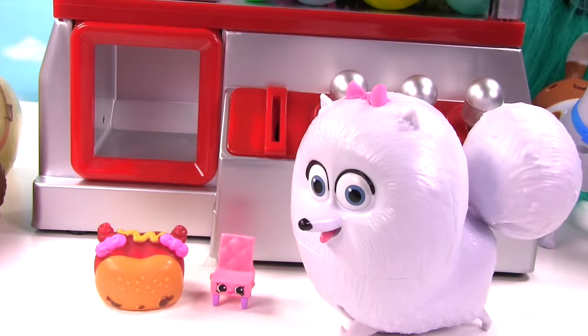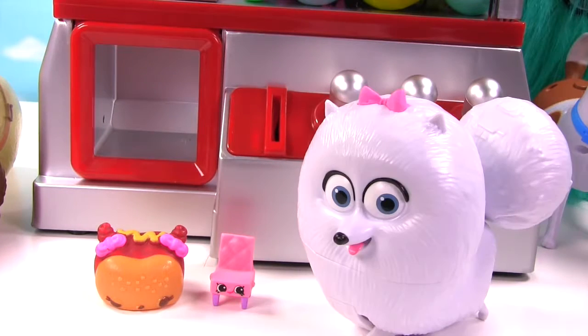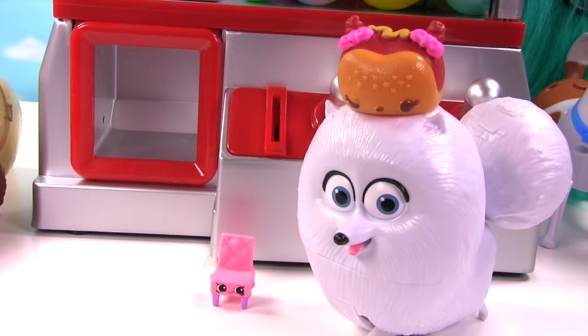Chair Shopkin and the little hot dog Nom Nom. And I'm gonna wear it as a hat. Ta-da! Looks great, Gidget. And I'll let you pick a surprise out of Wilma.